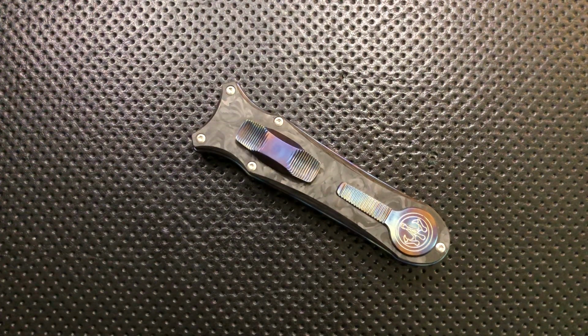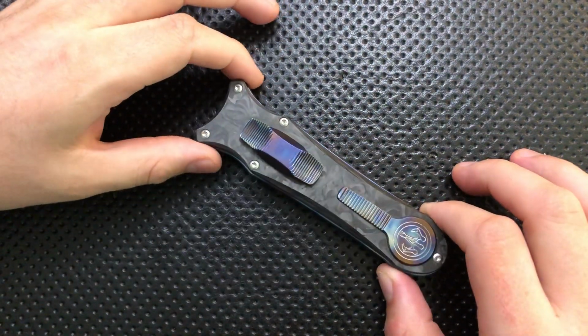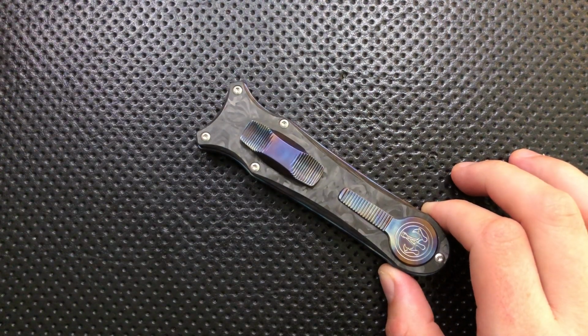Hey everybody, Nick here, and today I've got a review for you of this very interesting knife right here. This is the G&G Hawk Deadlock.